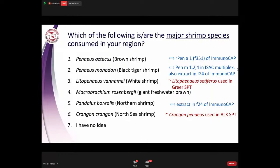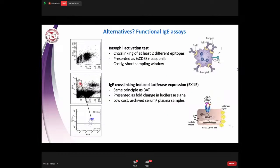And here comes the last part of my talk. The novel diagnostic tests that are available. I would say this is a very sophisticated test, which I found to be very helpful in the clinical setting, but of course it needs laboratory expertise. So there are the basophil activation test as well as the ICSAL test, which is a very fancy test that we like to use these days.